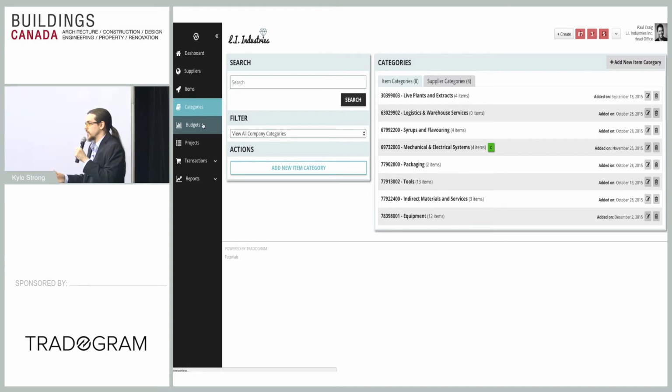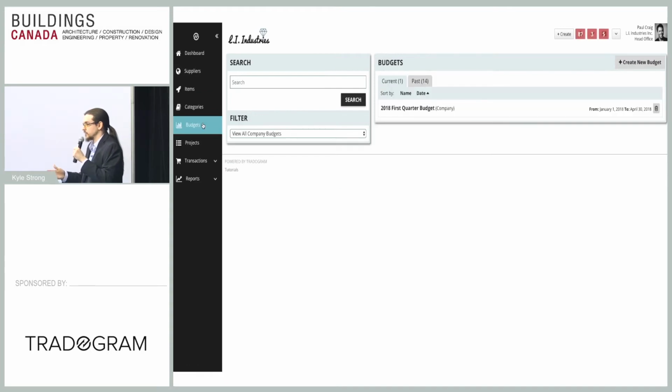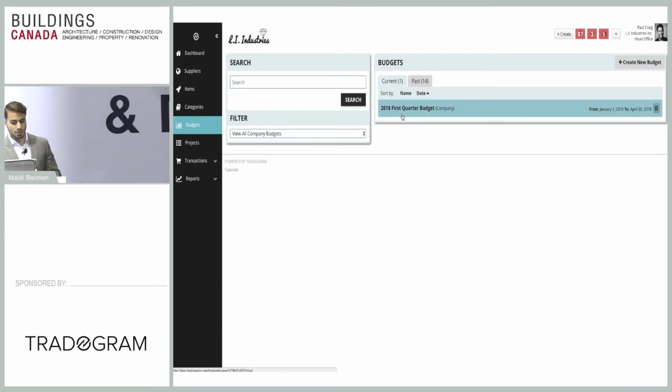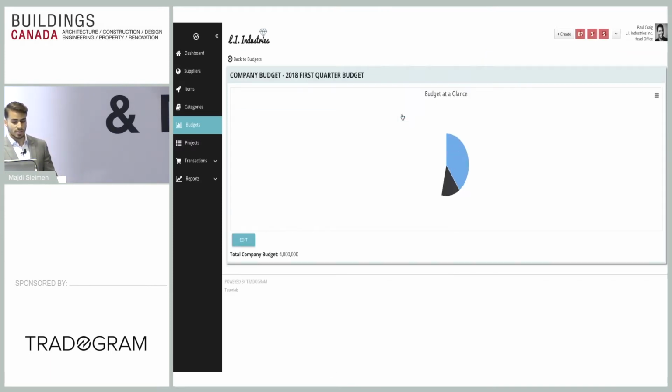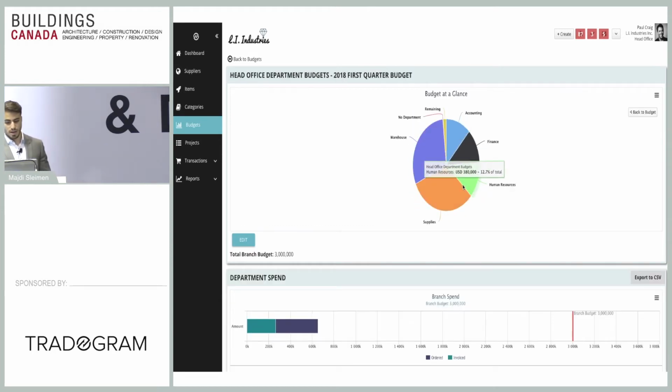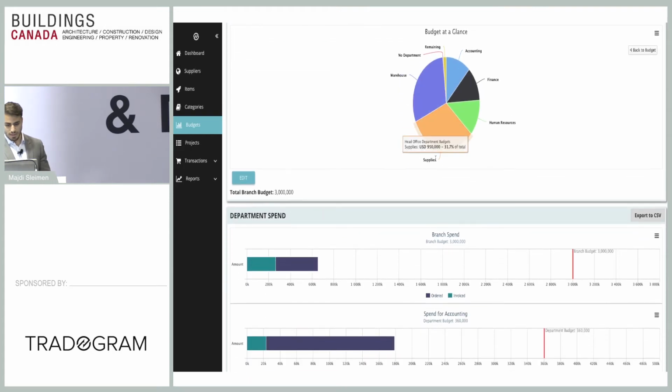I don't know from a financial tracking standpoint if there's a way that Tradogram can help me simplify that process. Yes, actually, that's a great question, because when you're putting in a spend management tool or process, you want to make sure that you're always tracking your budgets. And one of the main things that a lot of companies use is the budget tracking system in here, which they can easily go into the system and set up. And here's a good example of it.